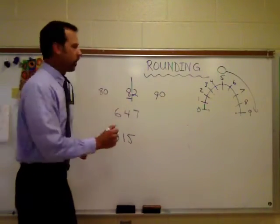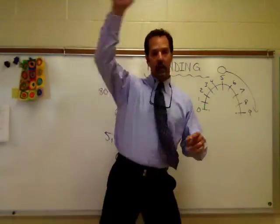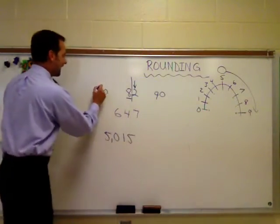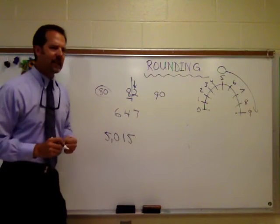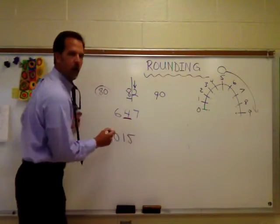Put your arrow above the 2. And now we're going to go to the hill. Okay? 5's above your head. 4, 3, 2. It's going to fall this way. 80 is going to be closer to 82. 647. What's in the 10's place there? 4. Underline it. Cut off to the right.